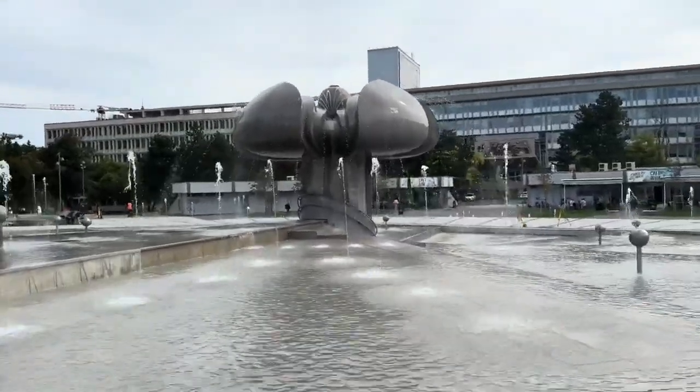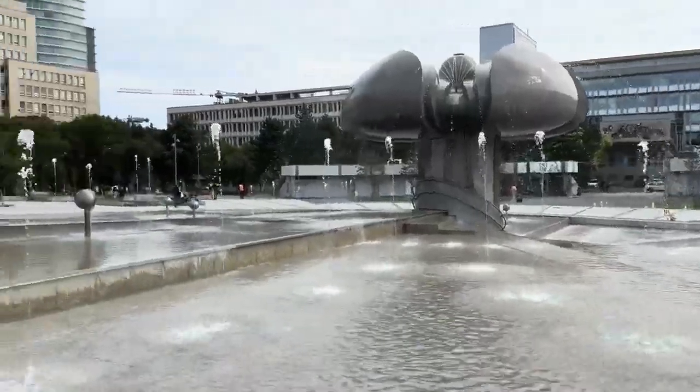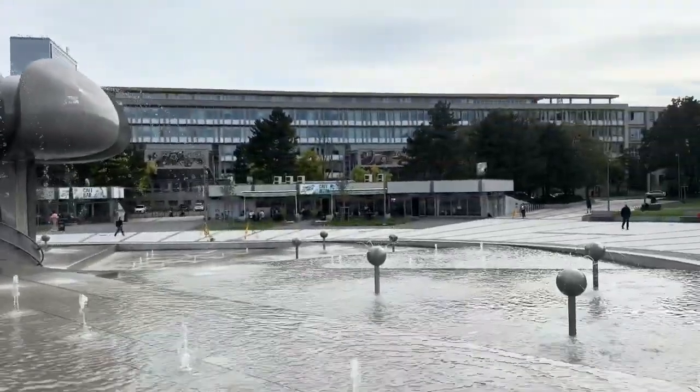Nice fountain. I imagine that'll be very appealing to kids on a hot summer's day. Don't know if you're allowed. I can't see any signs to say you're not.